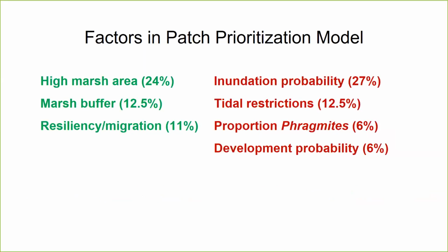The amount of marsh in the surrounding buffering landscape is another positive factor, along with the actual resiliency of the landscape, which is based on TNC's resiliency scores in the TNC coastal resiliency data set. On the negative side, the second biggest factor is tidal restriction, a data layer that came from the North Atlantic LCC, which looks at how severely tidal restrictions affect an area.